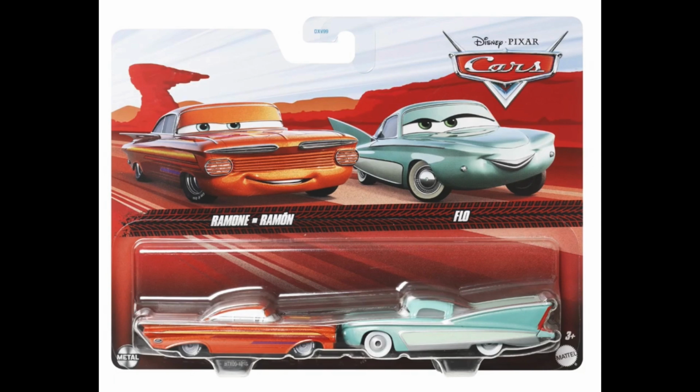I can't believe I'm about to say this, but the 2-pack including Cars on the Road Ramon might just be the least interesting one that we're seeing here today. This has been one of my most desired Cars on the Road diecasts ever since the trailer first dropped. I've been wanting to get this Ramon. Took him quite a while to get around to it, but finally we're getting him in a 2-pack with Flo.